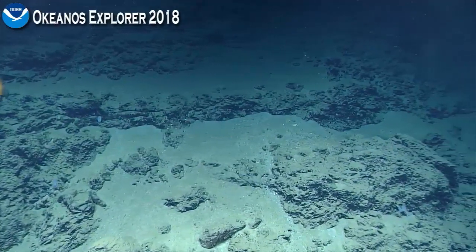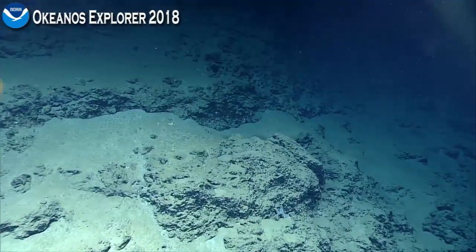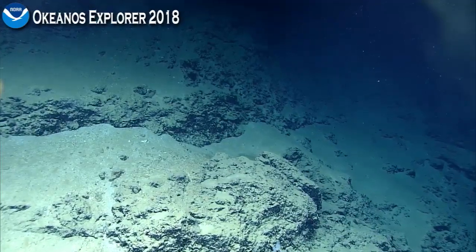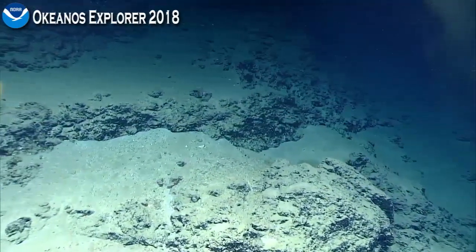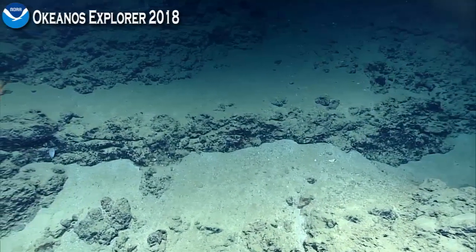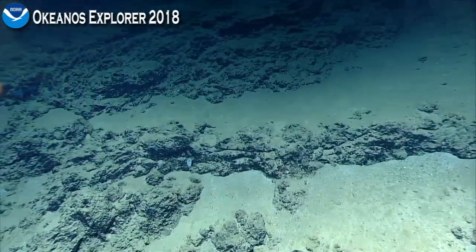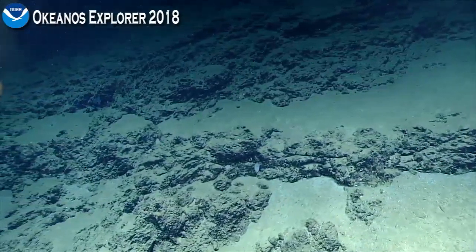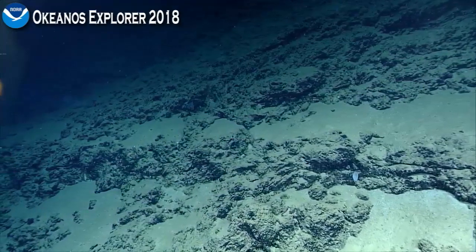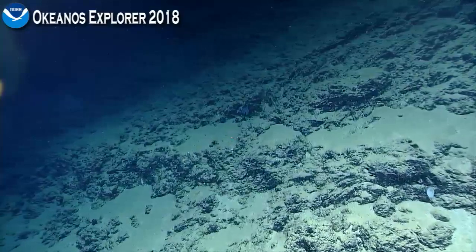I'll take a peek starboard and see what we got. All right. Take a peek to port, and then I'll go up. Pretty cool terrain. Yeah, very cool.